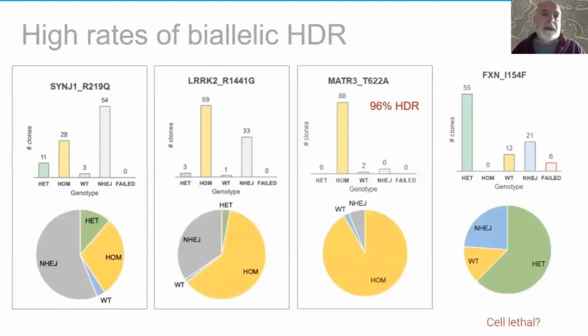So when we look at the data that we're getting from these experiments under these optimized conditions, it's quite remarkable that we are seeing in many cases, in about 2/3 of the experiments, a very large number of homozygous biallelic HDR events and very few wild type or heterozygous clones. So under these conditions, for the majority of guides, we see very high rates of biallelic HDR. But the outcome of the experiment is very guide dependent.